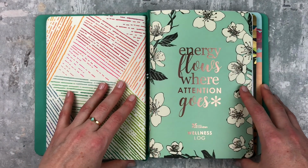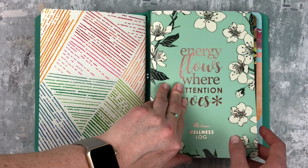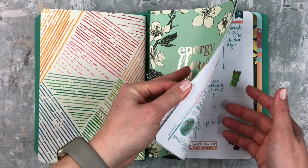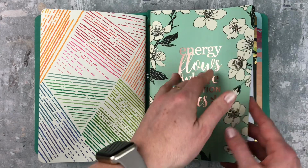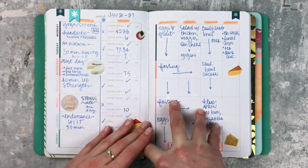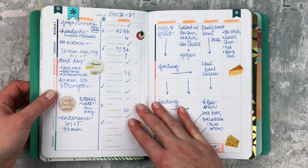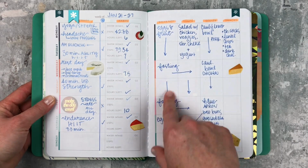Alright, next up is my wellness log, and I really love this format. This is a really good thing for me so far. Let's go to this week. Okay, this is the current week that I'm working on. I still need to work out today, but I do like to pre-plan my meals.